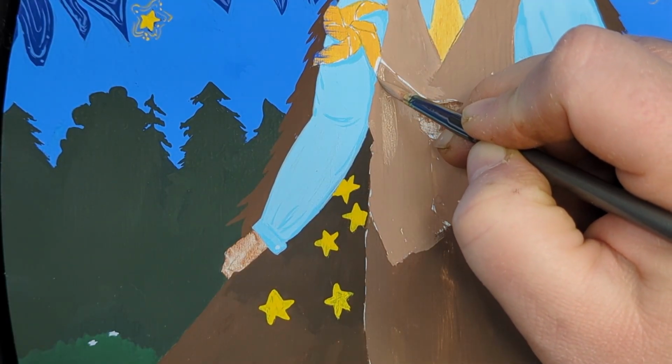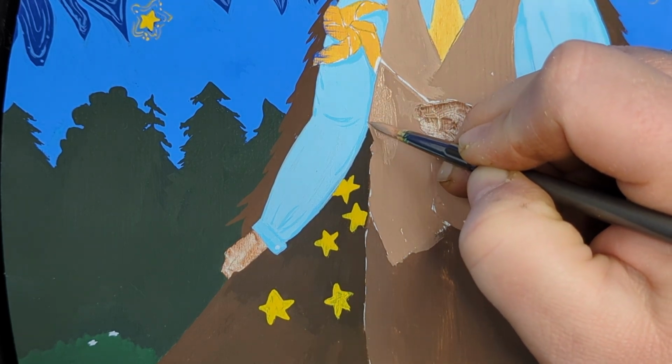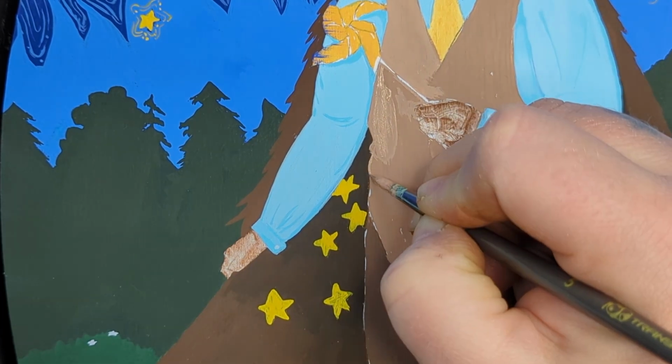I almost feel like I've run out of things to say. So I actually just started painting happiness here. I just started working on things, and it was not complicated and difficult.